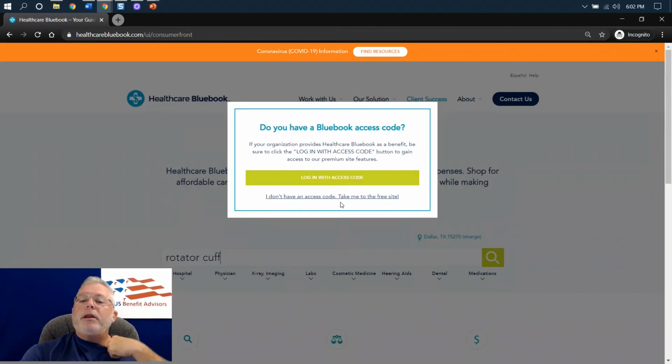All right, then it'll pop up and say, do you have a Blue Book access code? You don't, because you don't want to pay for it. So just take them to the free site. So say I don't have an access code, and take me to the free site right down here.